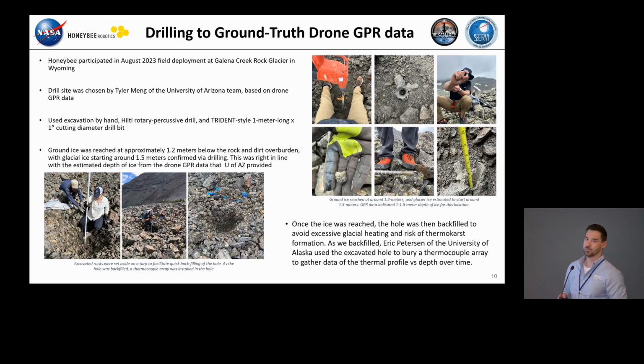Of course, we want to be responsible in the field. We're on a glacier with ice. We don't want to disturb anything there. So what was done after we were done is we filled up the hole. We did put some thermal probes in there to measure the thermal environment over time, but we really don't want to be intrusive into the natural environment at these field sites, so we covered this back up to leave the site undisturbed.